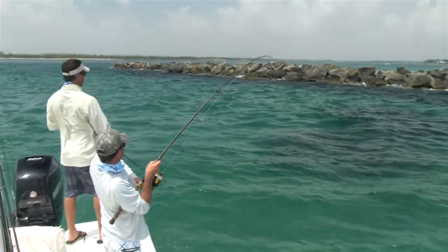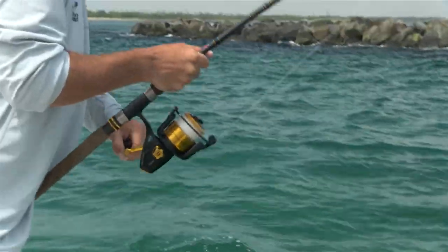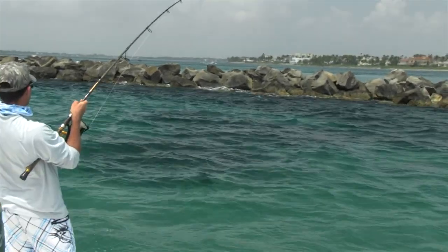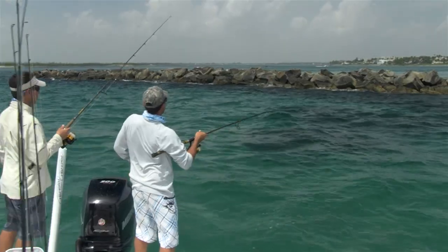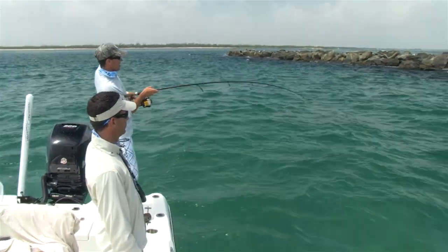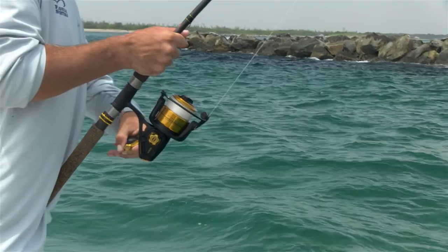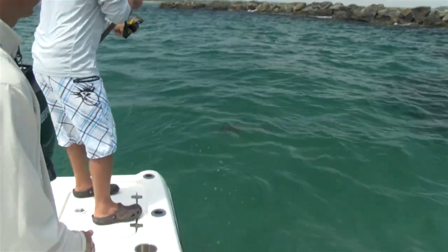There we go. Haha, yeah! Stuart snook. Good size? Hard to tell, right? Yeah, especially in that current. Let's see if we can double up. I only got 50-pound leader on them, worry. They just dig their head in that current. Oh yeah, good fish. We have a hard time resisting that live pilchard.